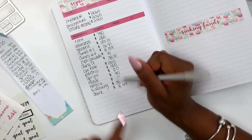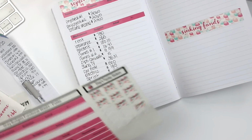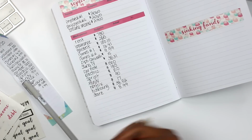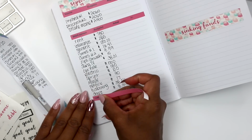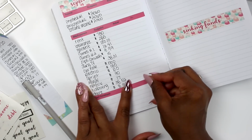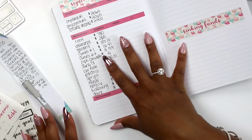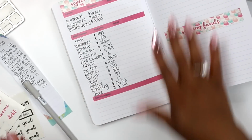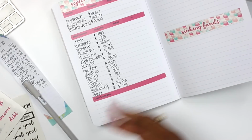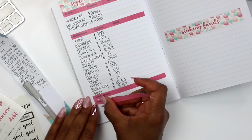So that's the Stars app and all of that. Now let's get into it, we have our cash envelopes, and then we have our sinking funds. Oh, and for those who are watching for the first time, before I do anything else, my savings and all of that stuff is already taken out of here. So this is just after everything, so I know what I'm working with in the end.